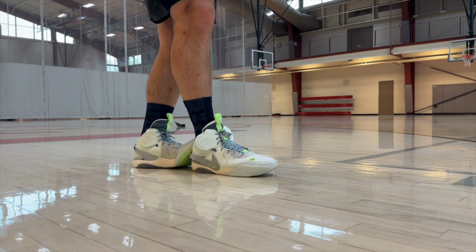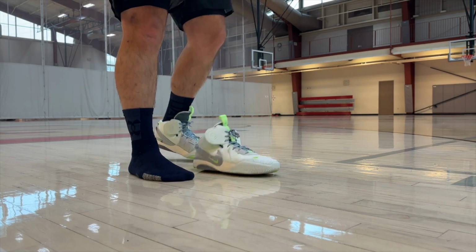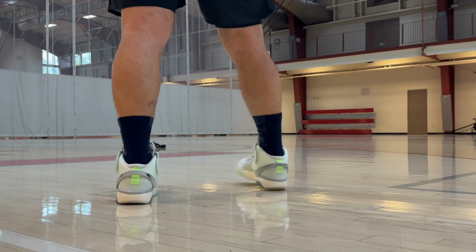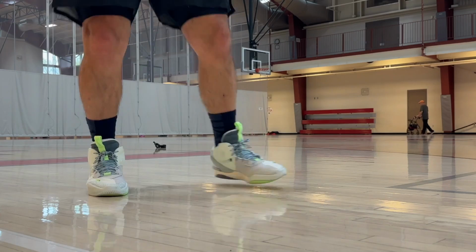And the second honorable mention was a shoe that I had the most fun playing in, the most creativity with, and that was the Nike Air Zoom Dawn. Now, these for sure are not for people with really bad pronatory issues. They do have a ton of flexibility to them, and with this Fly E system, if you do have a really bad pronation issue or even over supination, that bar can start to hit into your foot.